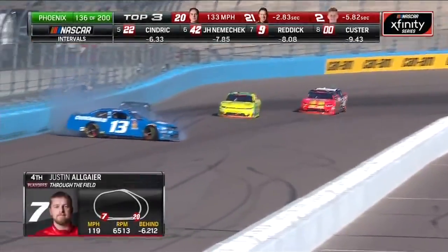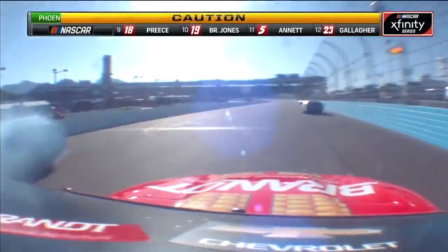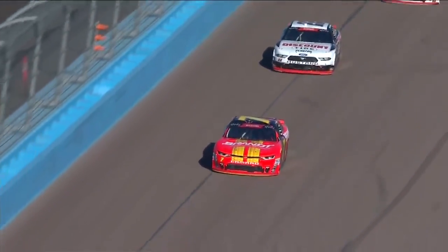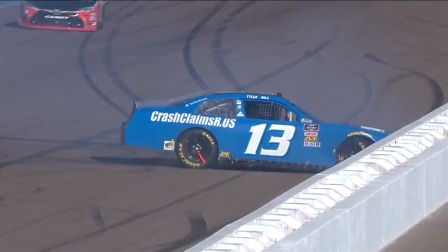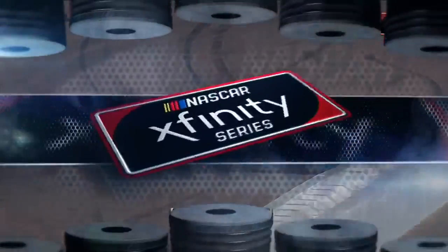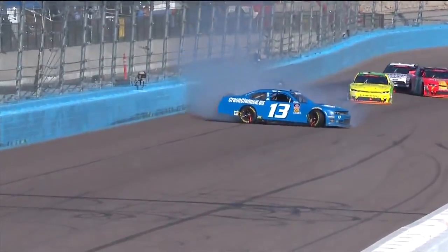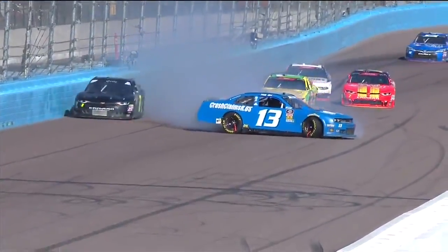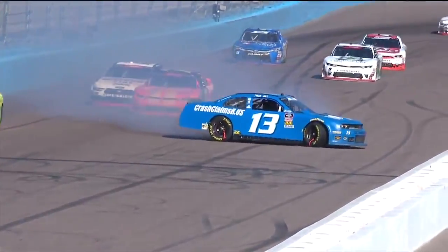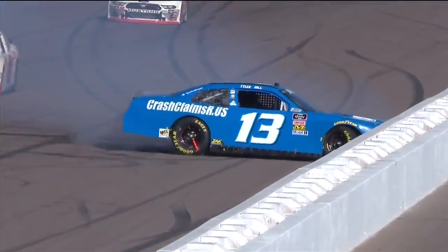Two laps ago, Justin Allgaier said, oh, and spin right in front of him. Look out for the 13. The 13 sideways, sliding across the track. That's on the backstretch. And so Tyler Hill will bring out the caution. See, spinning. Look who's behind him. You heard Dave. He saw all this going on, and we were just talking about Matt Tifft and Allgaier, Cindric right in front of those guys.